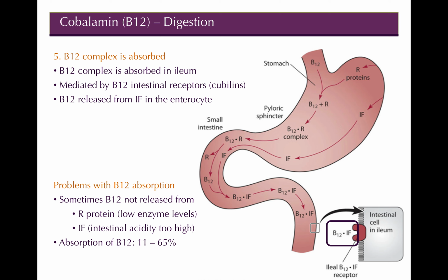And then just remember that in order to be absorbed, it's still attached to intrinsic factor, and then it gets broken off of that in the enterocyte. This is a pretty complicated pathway for absorption. So a lot of people, particularly the elderly, have problems absorbing B12. That's because they need to have adequate amounts of R protein and intrinsic factor being made, and a lot of them don't. As you get older, your body's processes just slow down.